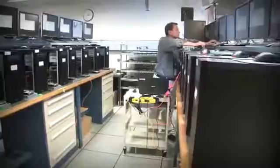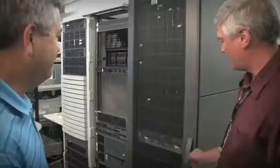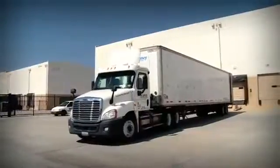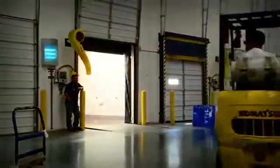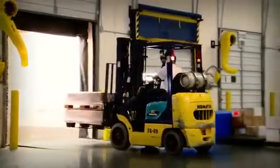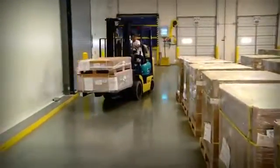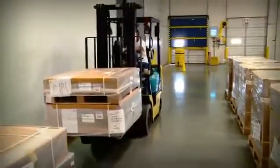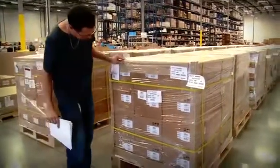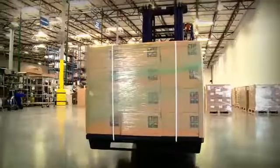HGST has a reputation for quality and reliability for every HDD it manufactures. Each leaves the HGST facility in proper working order in protective packaging. We need your help in making sure each HDD is handled according to strict guidelines every step of the way through your process. Inspect all incoming pallets and report damage.